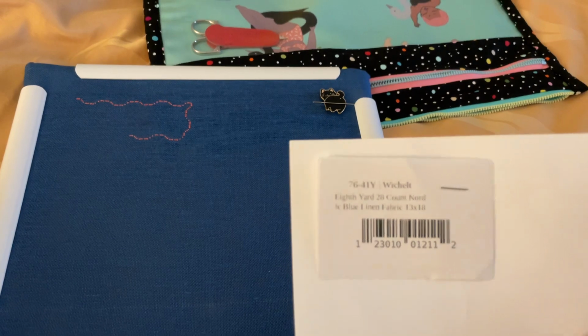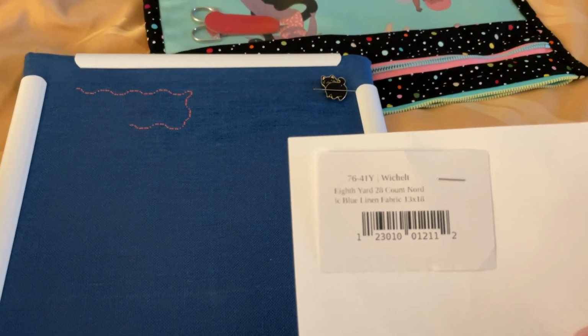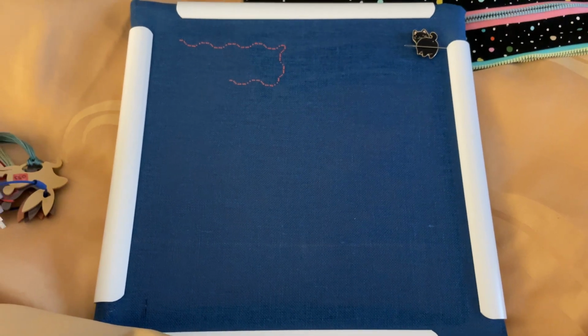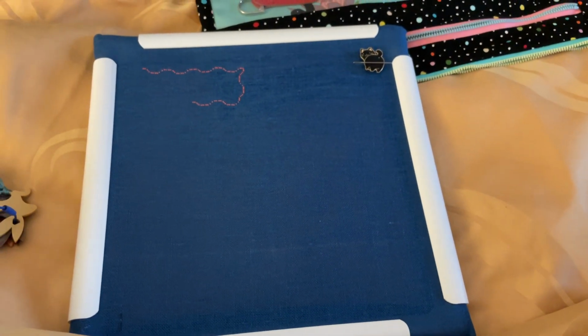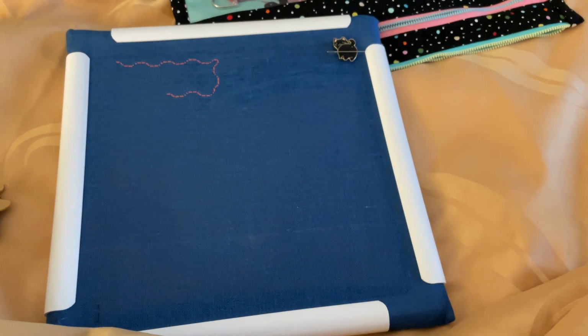I got Weichelt, Nordic Blue, and it's a 28 count, which is my favorite. I ordered that last year. The called-for fabric is Blue Moon by Weichelt. So I ordered the Blue Moon.